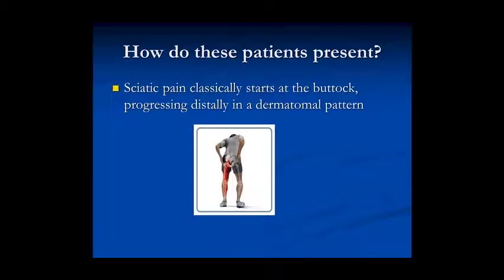Classically, the lower lumbar spine, we already talked about this, buttock, hamstring, down to the foot. If it's on the outside of the foot, it's probably S1. If it's to the middle of the great toe and the second toe, it's probably L5. Impress your friends, win money in the parties.